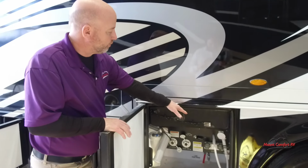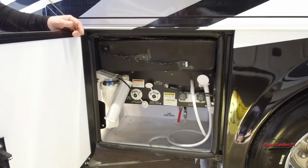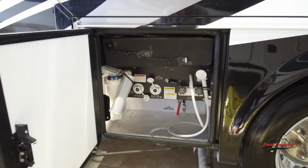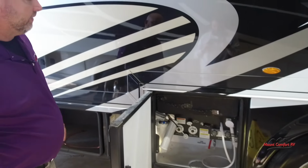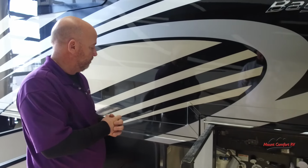Number two, that's 3 less holes in the tank. When you have an internal tank probe, it actually penetrates the tank, and that's one more opportunity for a leak in a tank that we don't want to leak on. So this tank here gives us a good illustration of the external tank probes, but all 3 holding tanks have the external tank probes on a Newmar.